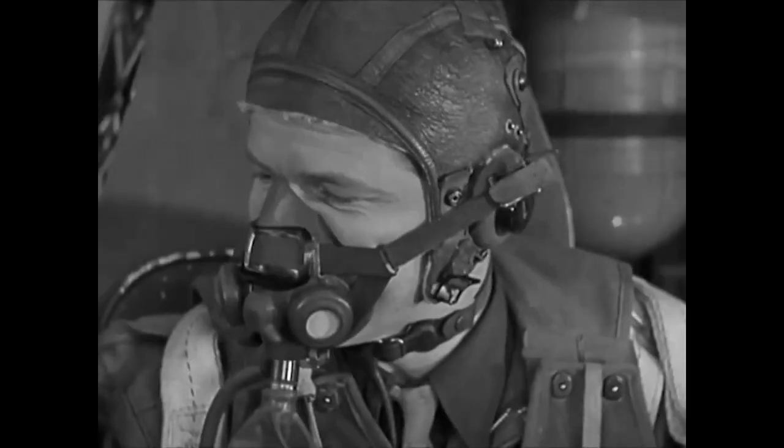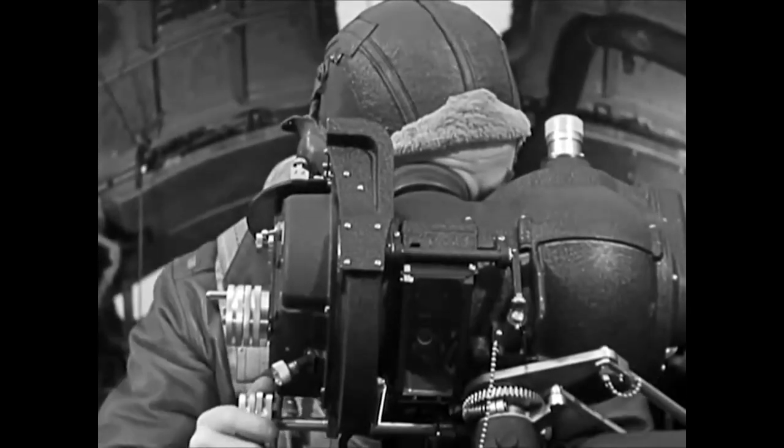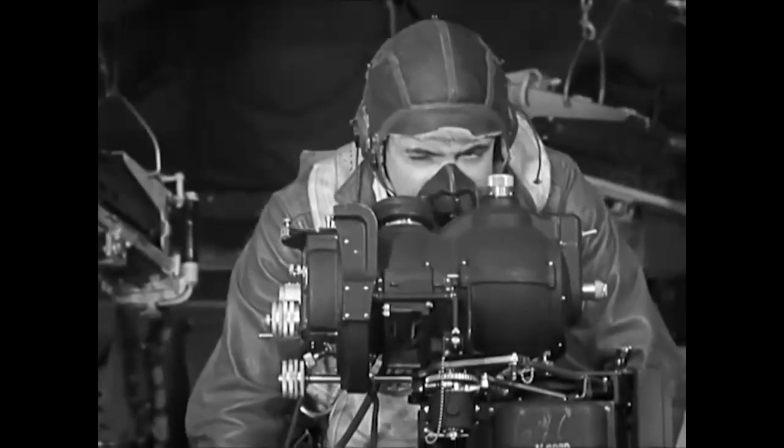Pilot to bombardier. Your ship. Bombardier to pilot. Roger. Bombardier to crew. Bomb bay doors open.